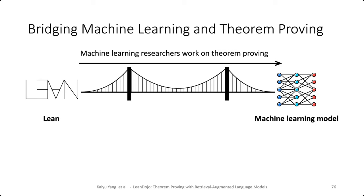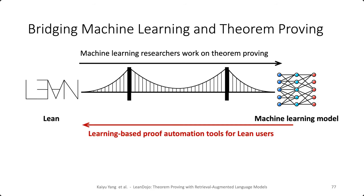By doing so, I mean machine learning researchers grab a dataset, train a model, and evaluate the model on their GPU server. They don't really use it in VS Code. So that's their research pipeline, which is different from what Lean users need. So we really want to also build the other direction of this bridge. That is, how can we have learning-based proof automation tools for Lean users?